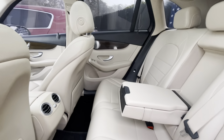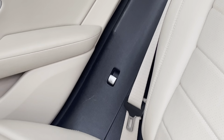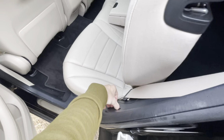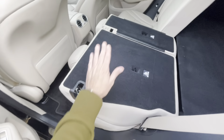Non-smoker. And you'll notice right over there, there's a little button you can press, and that will actually drop down those back seats for you, which is kind of cool. There's also one right here. Let's see how that works. Well, look at that. Just one click of the button drops it right on down.